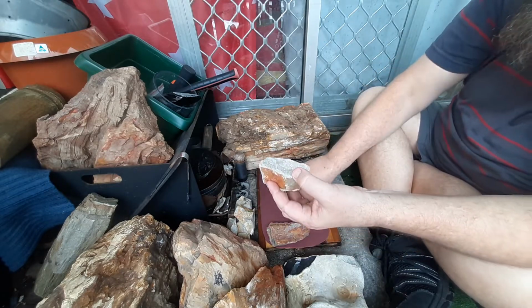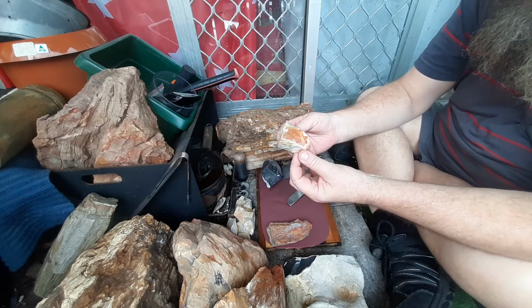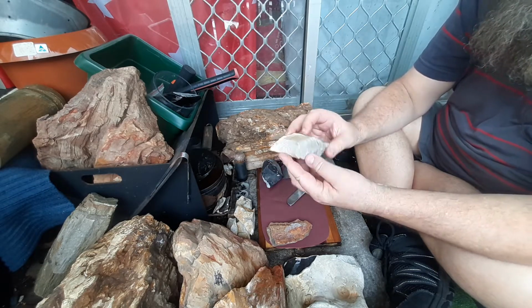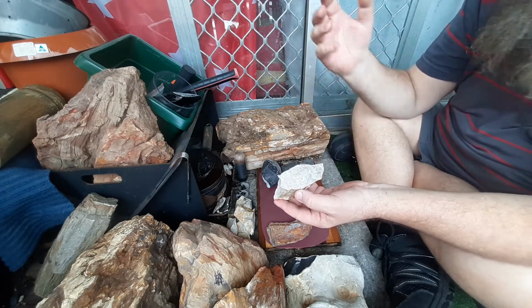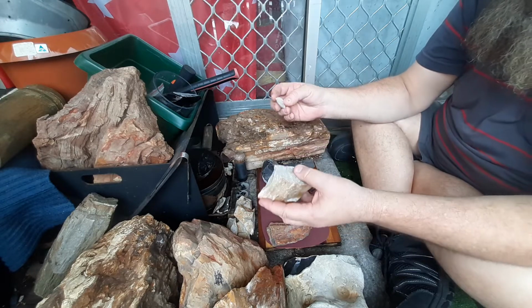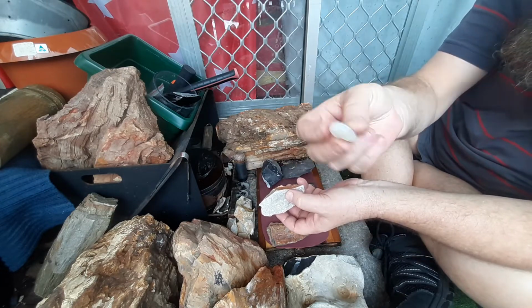quartzite is probably the stone we're most likely going to be using because it's everywhere. I've really found this is the stone you'll probably be finding around. Quartz or quartzite. Quartz crystals. This is what quartz crystal looks like, and that's quartzite. That's how I differentiate quartz stones. Quartzite is the rock. Quartz is the crystal.